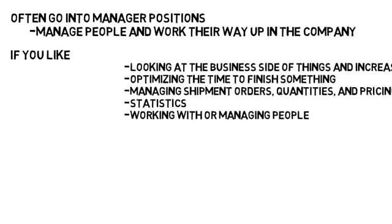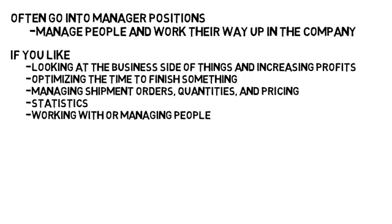But if you like looking at the business side of things and increasing profits, optimizing the time to finish something, managing shipment orders, quantities and pricing, statistics, and working with or managing people, then industrial engineering may be good for you.